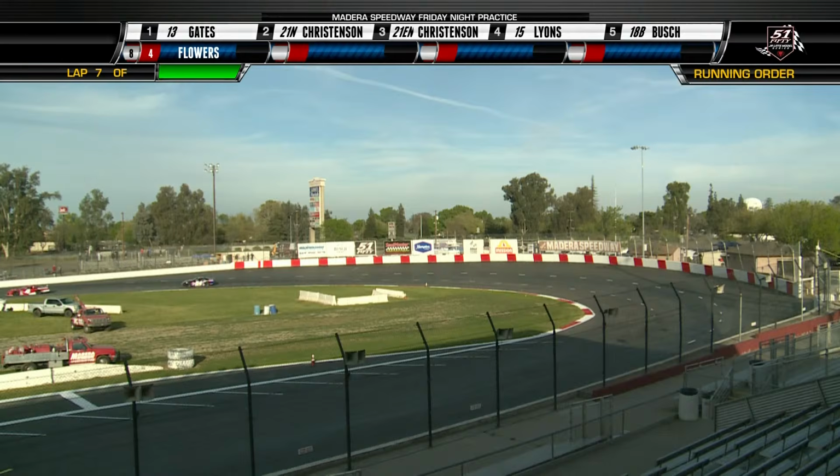Junior late models are on the track right now. For another couple of minutes, they'll be on the track, and then we'll have the pro late models come out. The ticker at the top of your screen is actually the fastest lap in the session, so it can be any one of their laps. So it looks like Hunter Gates fast, Georgia's Lane Christensen second fast.